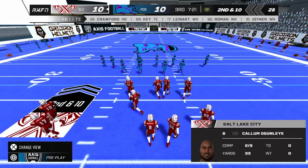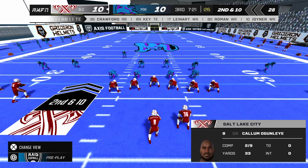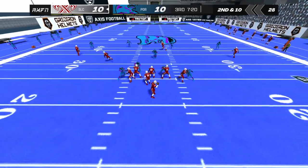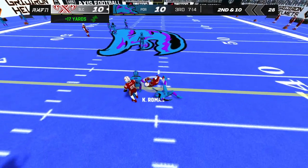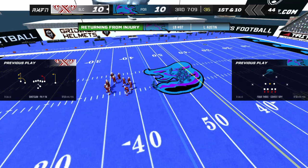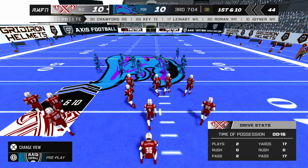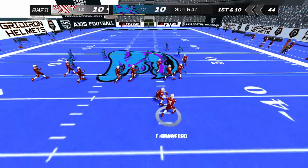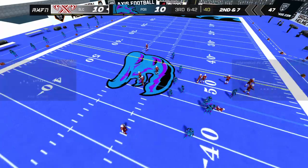Lining up on second down. Number 8. Looking to pass. Play action fake. Grabbed out of the air. That'll give them a fresh set of downs. And he's tackled up near the line. Second down.